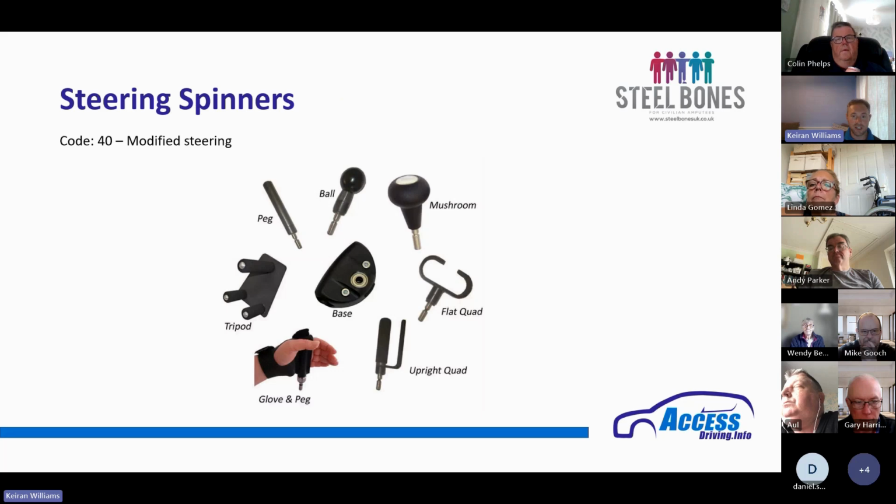Then we've got your steering controls. If you had an arm amputation, or if you're using a hand control, you might well end up needing a steering control. There's lots and lots of different types. They'll be fitted onto your steering wheel using a base, and then the adaptation type that you need would be used. The standard two would be the ball or the mushroom. If you had other injuries to your hands, the pegs and tripods may then be appropriate, but the standard would be the mushroom or the ball, and they can be used on either side depending on what the amputation is or what the need is.